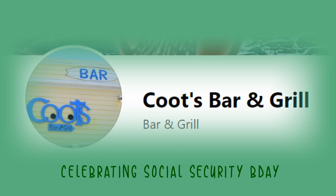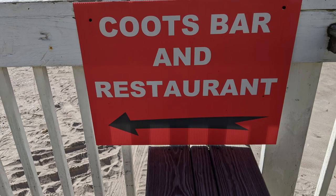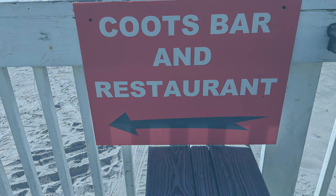We had lunch at Coots Bar and Grill to celebrate my 62nd birthday 2 months later when I received my first Social Security check. I can remember as a young woman thinking that the funds would run out before I got to use this benefit.